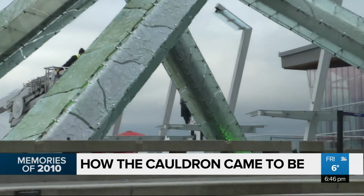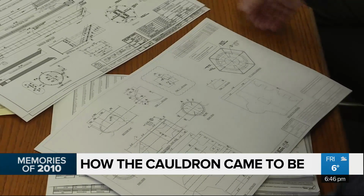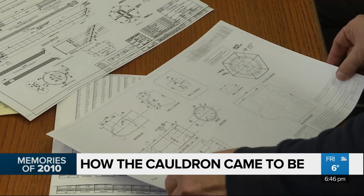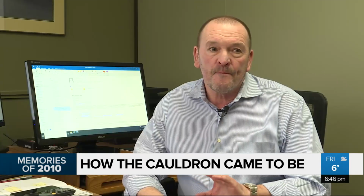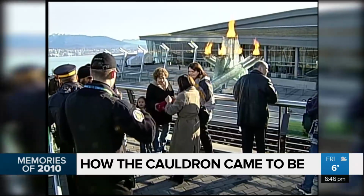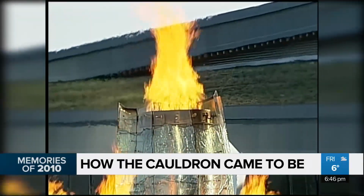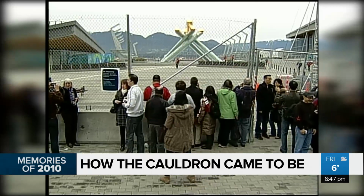We had to sign a secrecy agreement that we couldn't tell anybody what we were doing. So it went out at 2 o'clock in the morning and it arrived at 4 a.m. on site. The cauldron at Jack Poole Plaza was a total surprise. Everybody in Vancouver got to touch something about the Olympics. Or at least that's what they expected.